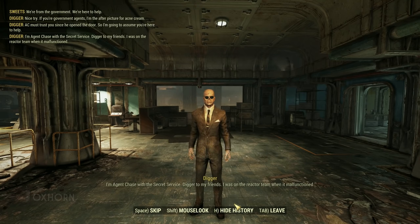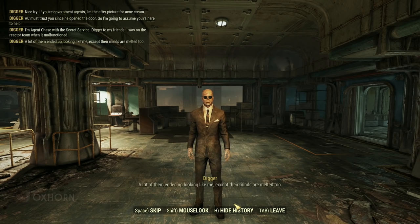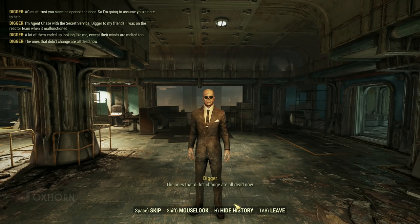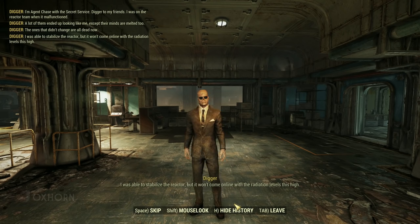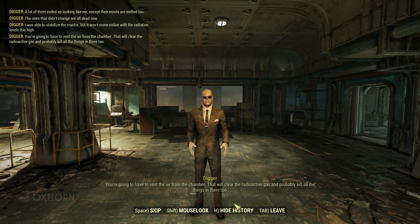I was on the reactor team when it malfunctioned. A lot of them ended up looking like me, except their minds have melted too. The ones that didn't change are all dead now. I was able to stabilize the reactor, but it won't come online with the radiation levels this high. You're gonna have to vent the air from the chamber. That will clear the radioactive gas and probably kill all the things in there, too.